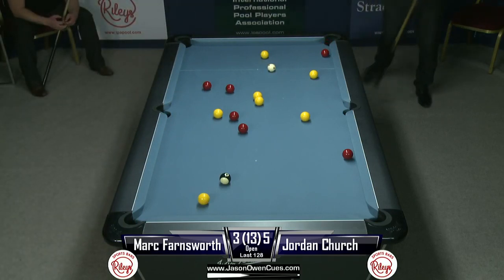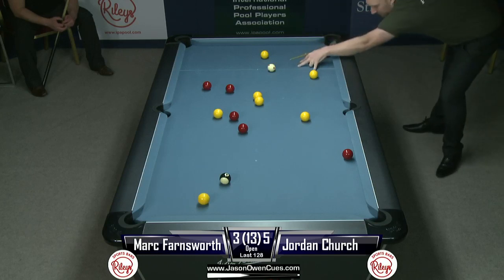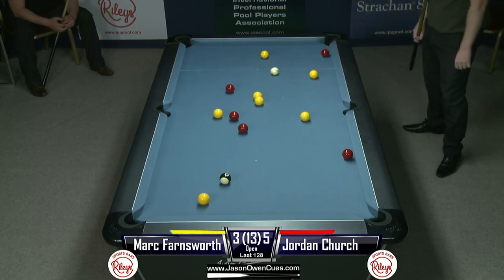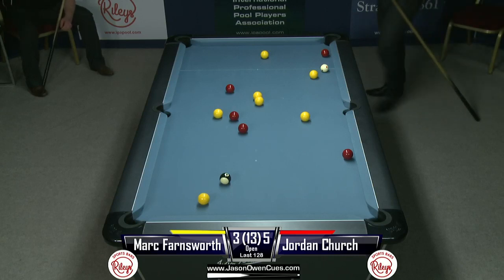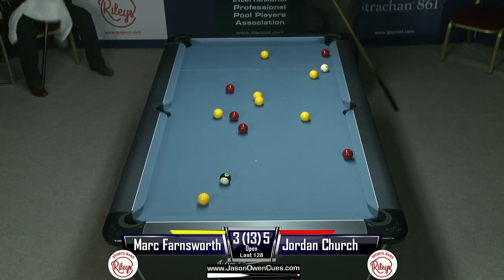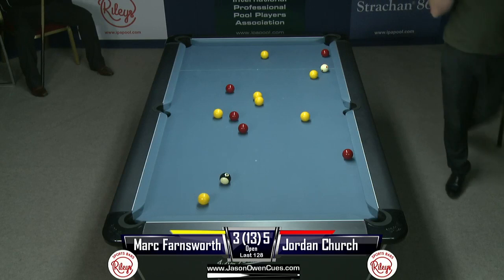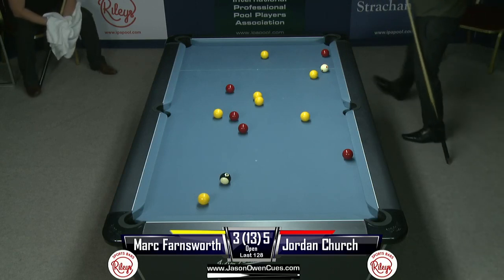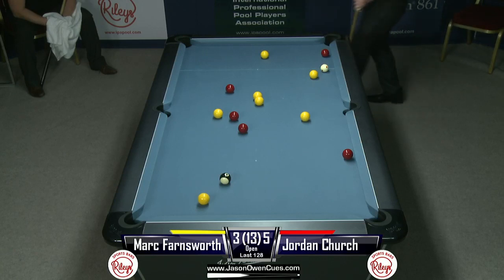So he's gone reds. I think the biggest challenge for Jordan here is going to be, he's got to be careful with the one down the bottom right and the one next to the yellow in the middle of the table. It goes to the top left and bottom left. It's got pockets, but he's got to be careful getting on it.